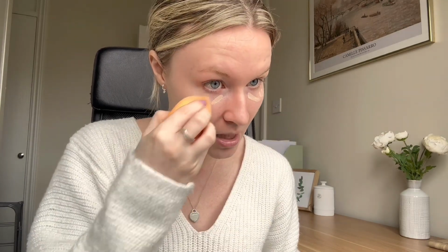It matches my skin tone perfectly, and it gives you a nice bit of coverage over any areas that you want to blur out a little bit, and it makes a nice difference. And then I just put a bit under my eyes as well. Again, not a huge amount. I am absolutely no makeup expert in any way. I don't really have a clue what I'm doing, to be honest. I've just worked out what works for me, and that's all it comes down to.